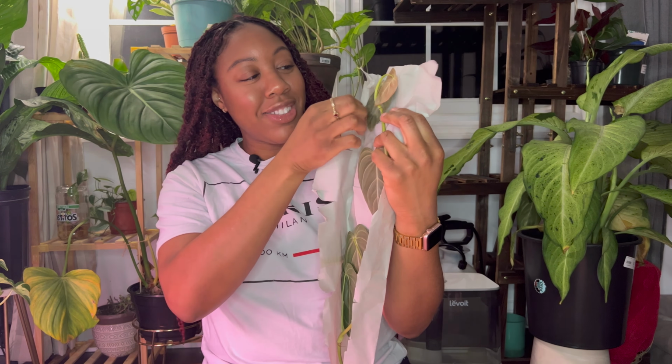The leaves are perking back up. Maybe I should just pot them up in pond. I don't know, because that was ultimately what I was going to do. The forever home for all these plants was going to be hydroponics, passive hydroponics in pond. And now I'm feeling like, do I want to take that leap and just put them in pond right now? I don't know. I'm going to figure it out, and I'm going to come back to you guys and show y'all the final look.